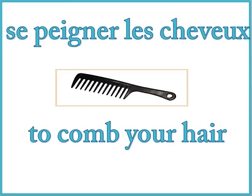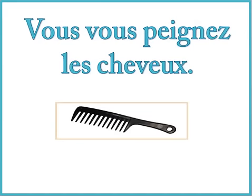Let's use vous as the subject. Vous vous peignez les cheveux. You are combing your hair. And notice that you have two vous right next to each other, just like we saw with nous. And the first vous is the subject, and the second one is the reflexive pronoun.